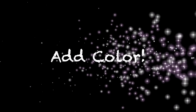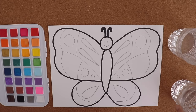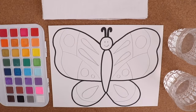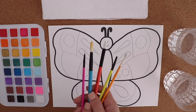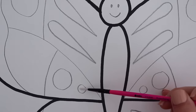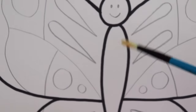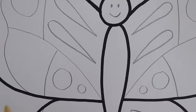Crayons, colored pencils, markers, or paint, whatever you have, let's get our colors out. If you're painting like me, make sure to have two different containers of water. One for dirty water and one that stays clean. A paper towel and brushes. I'm using some brushes that are smaller. These small brushes will fit into the tinier details of my butterfly. And the larger brushes will fit onto the larger parts of the body or wings.